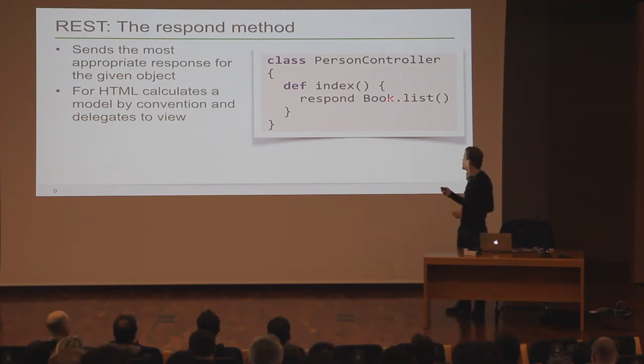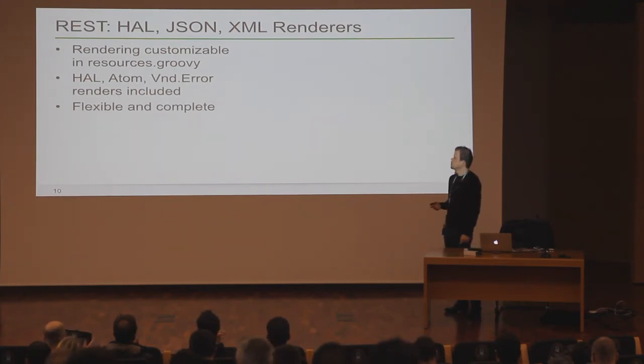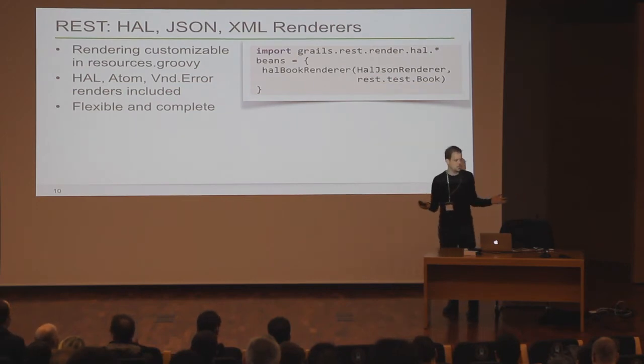The way it decides how to produce JSON or XML is via renderers, and these renderers are customizable. We call them renderers. So there's a bunch of default renderers. So if you want to just stick with the default, you can do that. You just leave it as is. But if you want to customize how the response is rendered, which a lot of people do for non-trivial cases, you can basically specify different renderers inside your resources.groovy as beans. So for example, if I want my book rendered with HAL JSON instead of normal JSON, I can just specify that I want to use the HAL JSON renderer, and bang, I get HAL JSON.